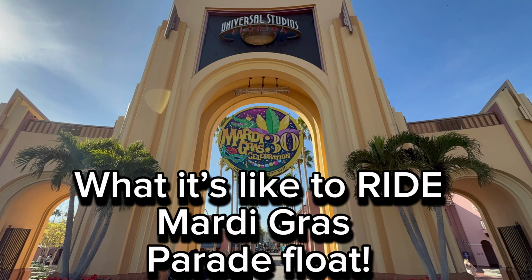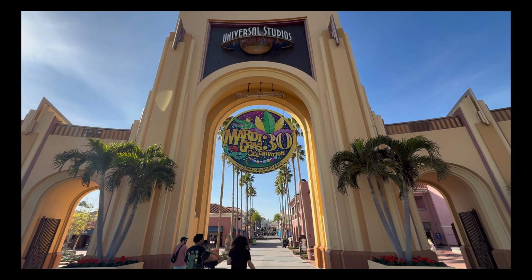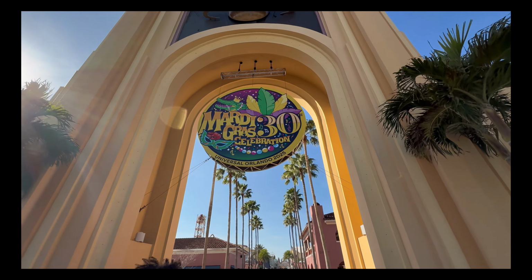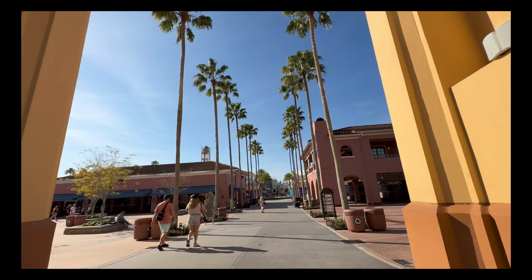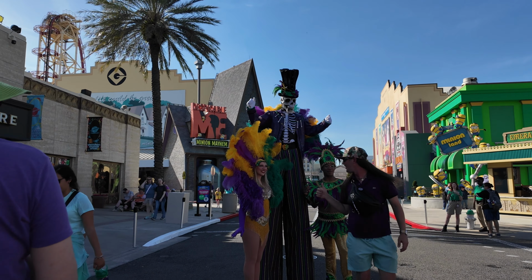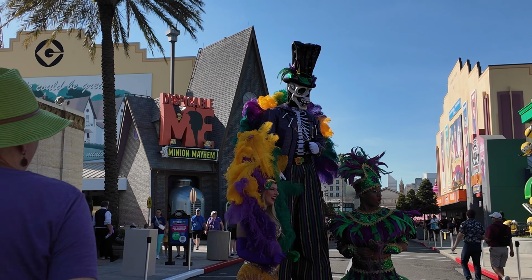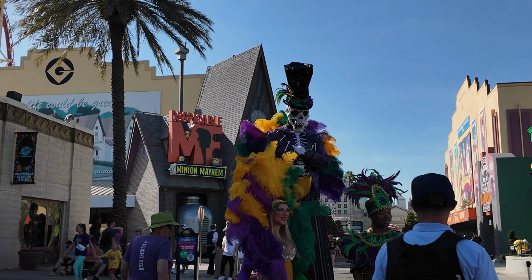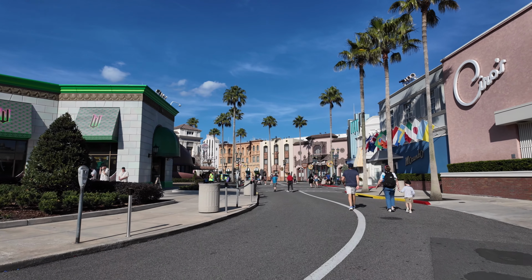It's Mardi Gras time here at Universal Studios in Orlando, Florida, and my favorite time of year, riding the floats. Did you know that you can actually ride on these floats? Well, there's a few different ways that you can do it. So I'm going to tell you about that and then show you what it's all like to actually get to ride on one of these floats. So sit back, relax, and let's Mardi Gras.